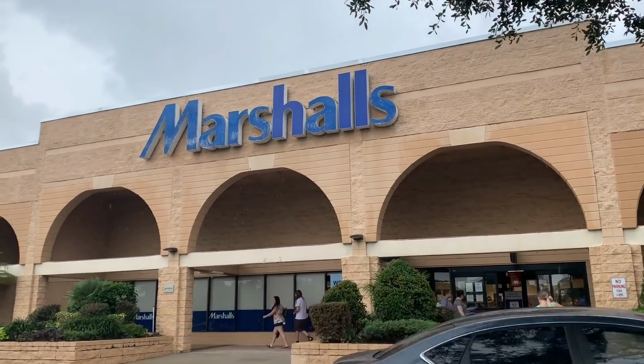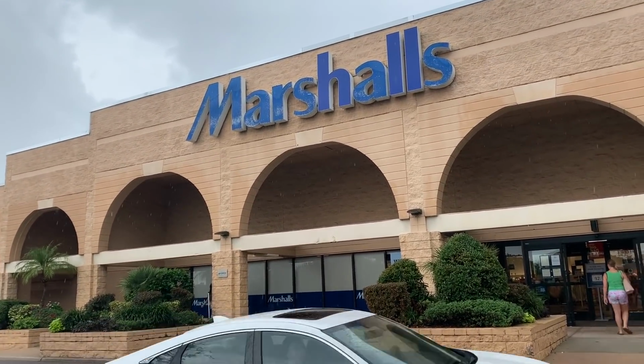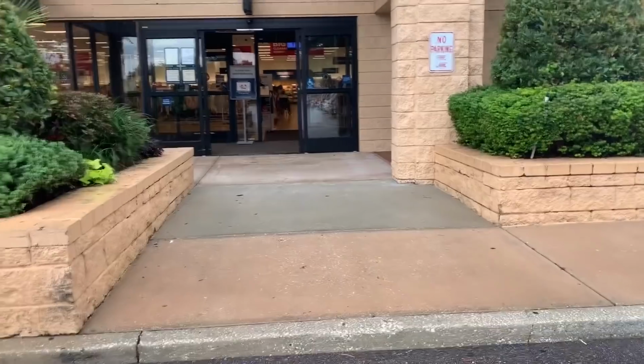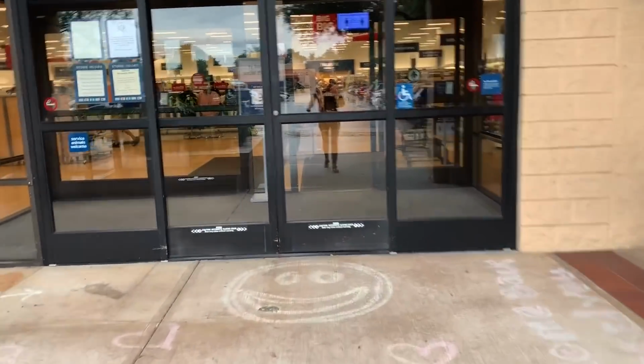The rain's coming down just a little bit, and I'm getting ready to walk into Marshalls, and I'm going to check to see if I can find some Rae Dunn. But actually, what I'm looking for is Rae Dunn office supplies. So let's go inside and see what I can find. And the rain is starting to pick up. It's been raining here for days now, but I'm curious to see what they have at this Marshalls in Lakeland. So let's see what I can find.